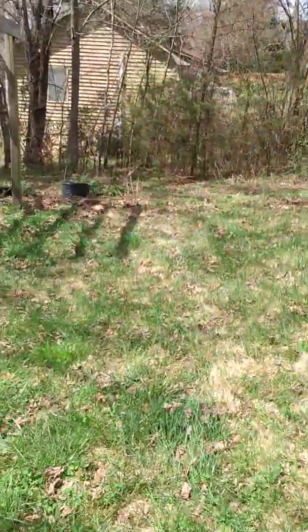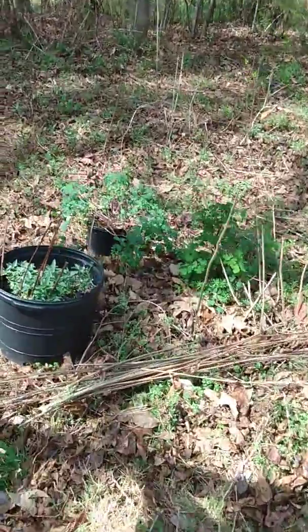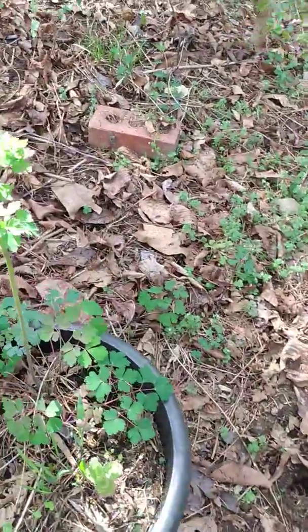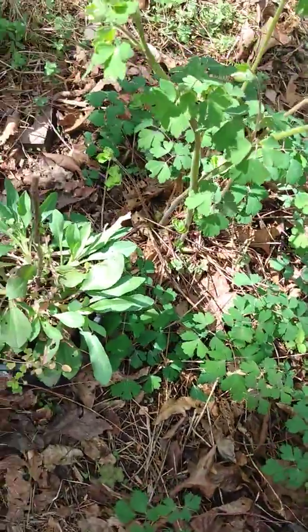Hello! I'm going to take you on a tour of my garden this spring. So this is where I try to grow all the little wildflowers that I love. And I have a lot of luck with all of these columbine. They're my absolute favorite. So they are all coming up all over the place.